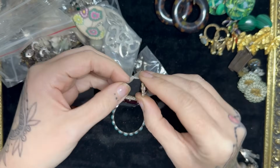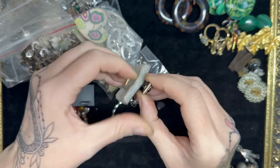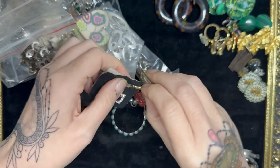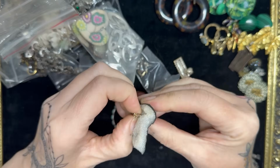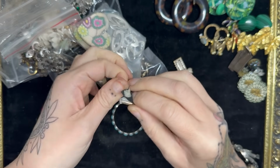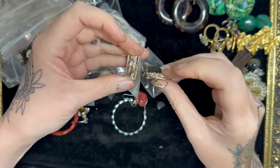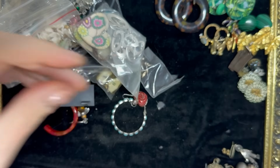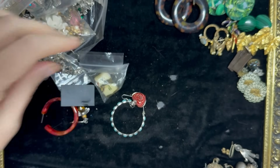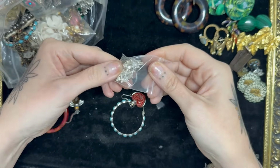Oh, look at them. They are sparkly, but I hate them on foam. Get off. Okay, that's better. Yeah, they're fun, aren't they? But they'll go in a vintage lot. Nope. More of those. Nope.